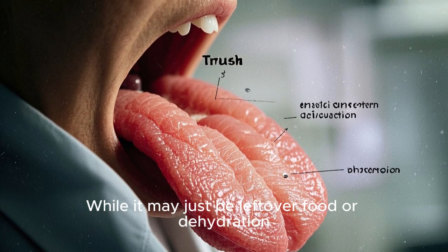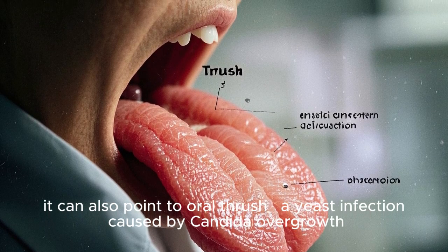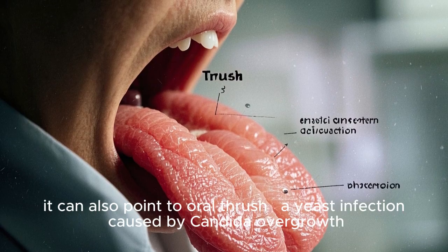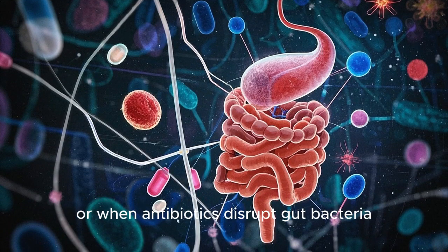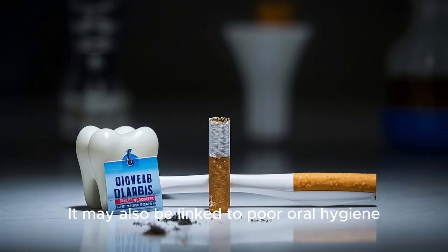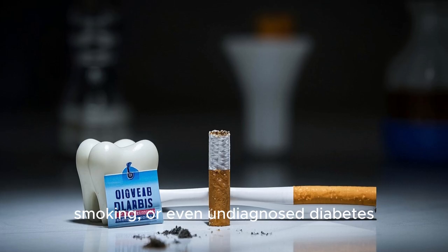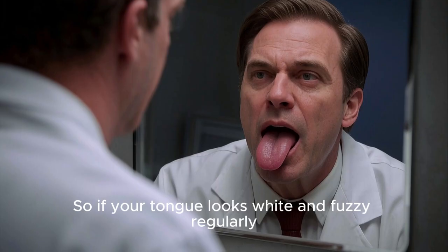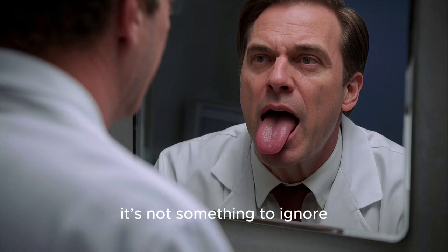While it may just be leftover food or dehydration, it can also point to oral thrush, a yeast infection caused by candida overgrowth. This can happen when the immune system is weakened, or when antibiotics disrupt gut bacteria. It may also be linked to poor oral hygiene, smoking, or even undiagnosed diabetes. So if your tongue looks white and fuzzy regularly, it's not something to ignore.